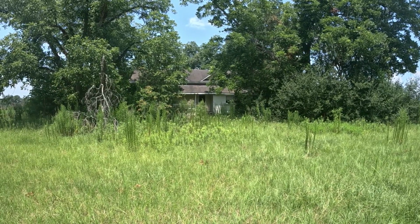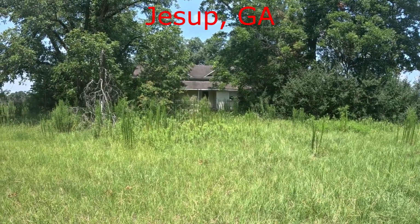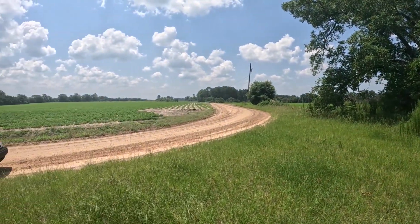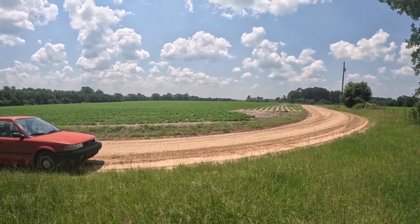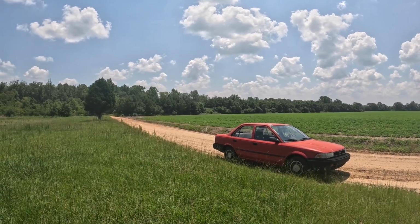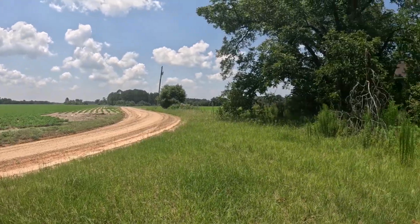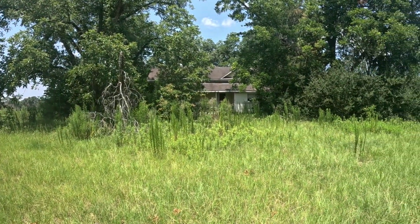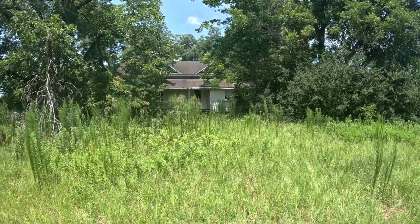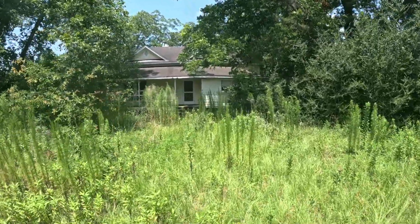Today I am near, pretty sure it's called Jesup, Georgia. I am around 800 miles away from home on vacation, just enjoying myself, and apparently I had an urge to go explore some abandoned places, and I apparently found another abandoned house on a dirt road. This one is nothing much to see. It's only a one floor house, no basement, surprisingly.